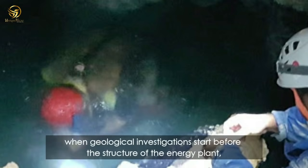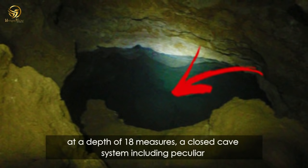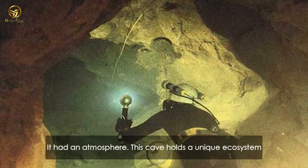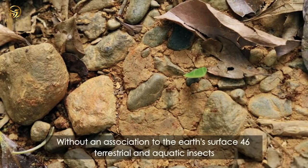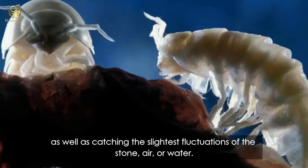When geological investigations started before the construction of the energy plant, at a depth of 18 meters, a closed cave system including peculiar shapes was discovered, fed by the underground waters, called Movile. This cave holds a unique ecosystem that has existed presumably for the last 5 million years. Without a connection to the Earth's surface, 46 terrestrial and aquatic insects were found. Amongst them are arthropods, leeches, and mollusks. The residents of the cave are blind and rely on touch and smell, catching the slightest fluctuations of the stone, air, or water.